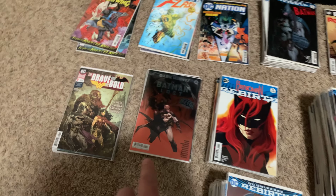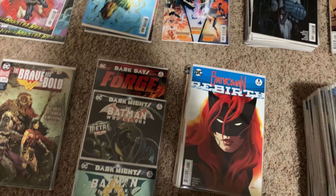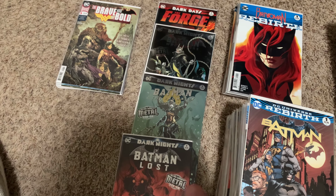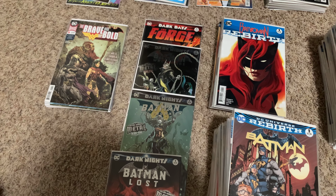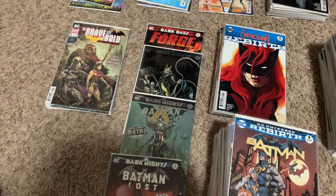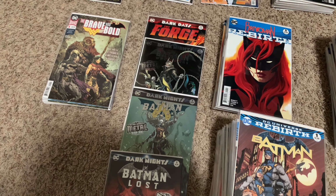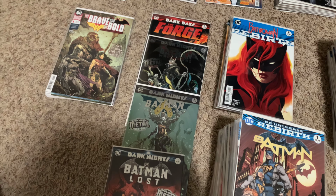Then next up, we have like 4 of the issues here, let me get a little bit closer, 4 of the issues for the Dark Knights and the Metal. So Batman Who Laughs and Dark Days Forge and Dark Knights Batman stuff. Mike and I were actually having a conversation about this earlier today, because Snyder had announced that at one point in time, Dark Knights Metal Omnibus was supposed to be coming out, and we've yet to see it. So Mike and I were joking around about how maybe we should just get them all together and custom bind them. Well, I've already got a little bit of a head start, so that might not be a bad idea.